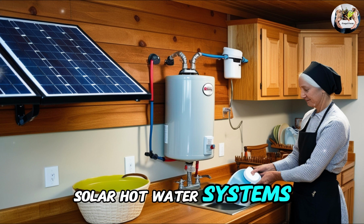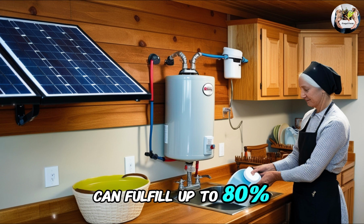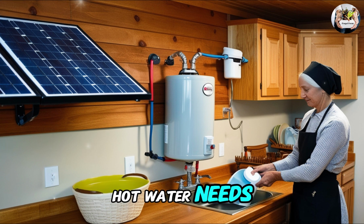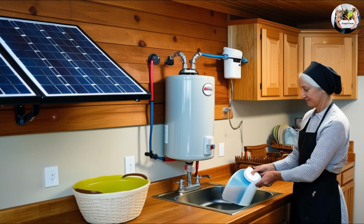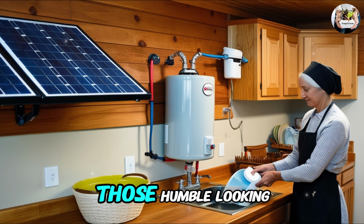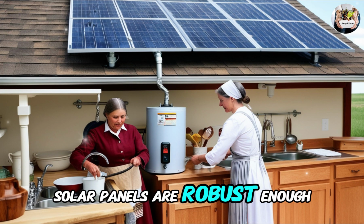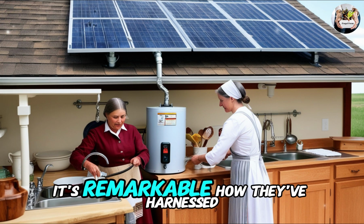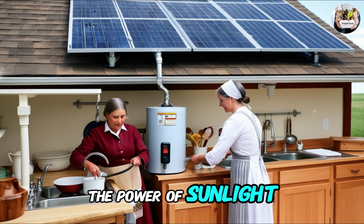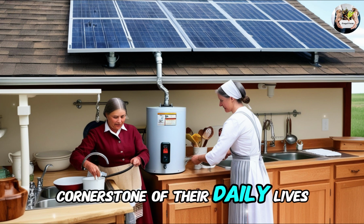Here's an interesting tidbit. Solar hot water systems can fulfill up to 80% of an Amish family's yearly hot water needs, even in households bustling with 8 to 10 children. Yes, you read that correctly. Those humble-looking solar panels are robust enough to provide warm water throughout the year. It's remarkable how they've harnessed the power of sunlight and turned it into a cornerstone of their daily lives.